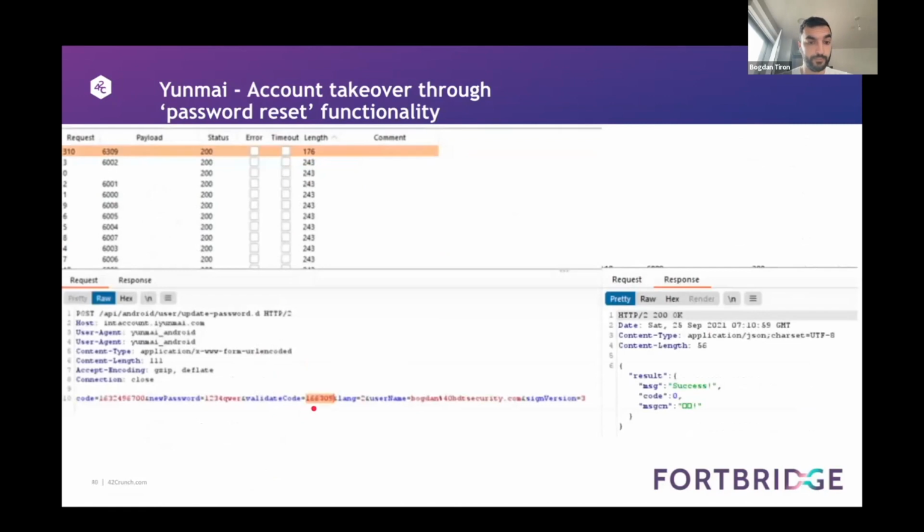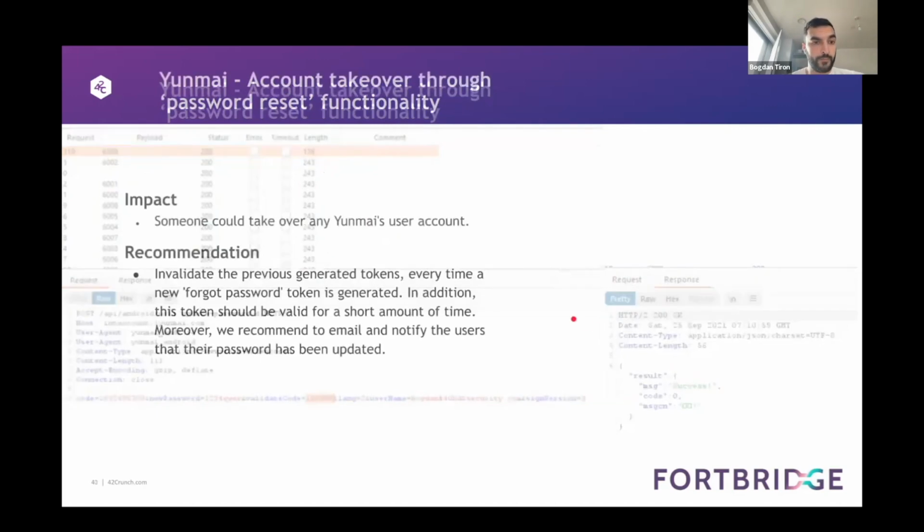And this is what we did. We brute forced the last 4 digits actually. And we started from 166,000 and we got the hit at 166,309. We see that the responses here were all identical except this one, which had a different length. And this length is the response that says success. So this was the successful one.